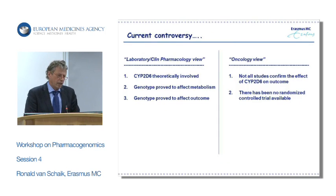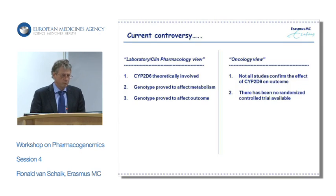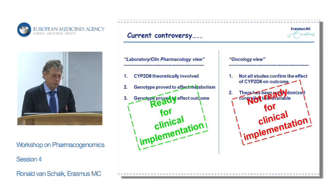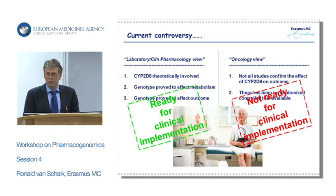And the way I see it, we have this controversy. We have a laboratory or clinical pharmacology view saying, okay, 2D6 is theoretically involved. Genotype proved to affect metabolism and proved to affect outcome. Whereas the oncologist view, and I think that's also a very proper view, is that not all studies confirm the effect of 2D6 on outcome, and there has been no randomized controlled trial available. It's a stalemate. Where do we go from here? One group says we can use it for clinical implementation, the other group says we cannot do it. Meanwhile, we have the patient, who is kind of in the middle of this.